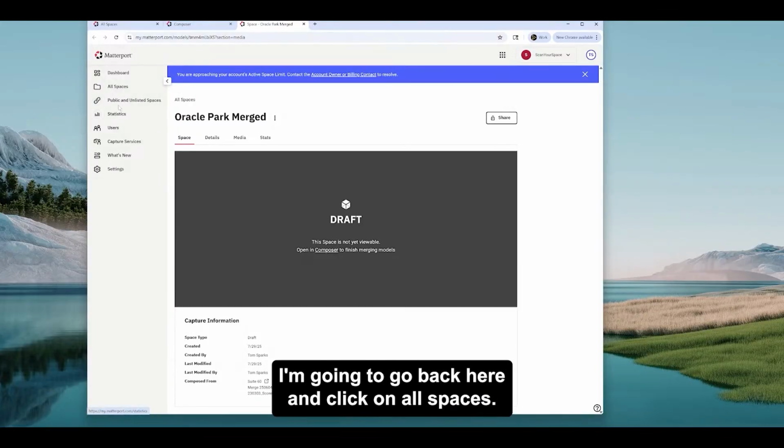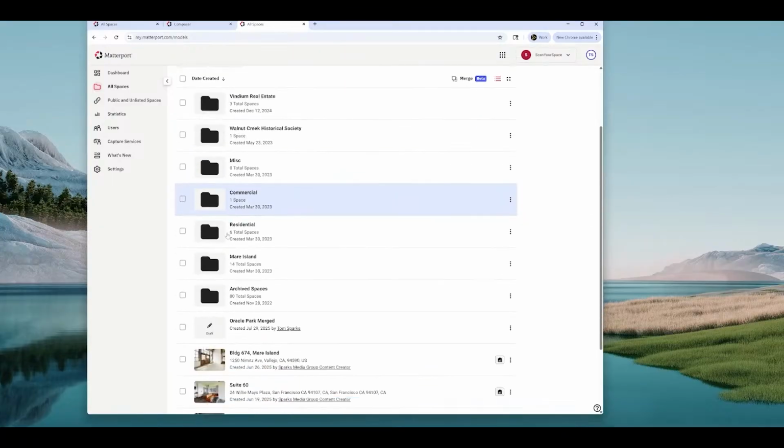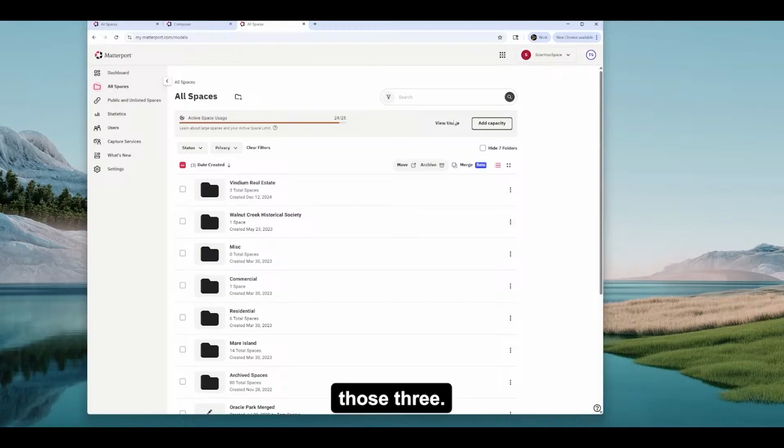I'm going to go back here and click on all spaces. And then I'm going to hide those three.